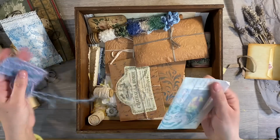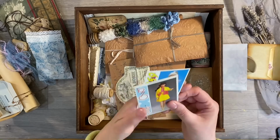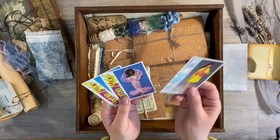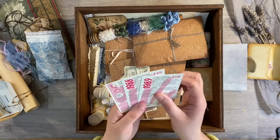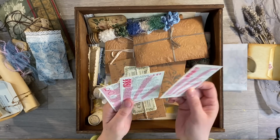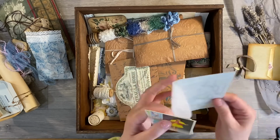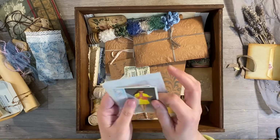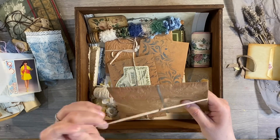Beautiful twine and more vintage papers. Here we go. Barbie. I think I prefer this side here. Yeah, okay. But they're French Barbie, so there we are. That's a bit fun, isn't it? What's inside this one here?